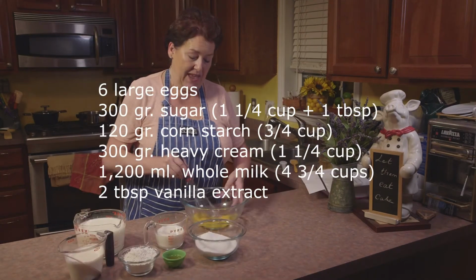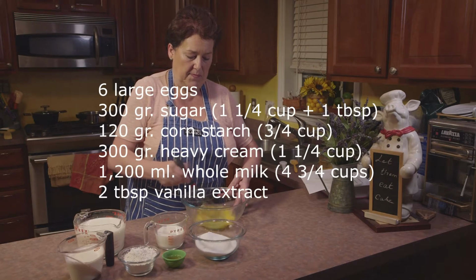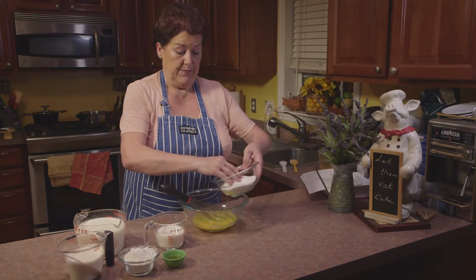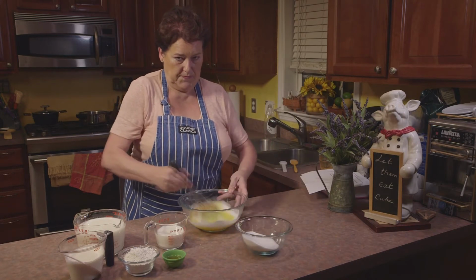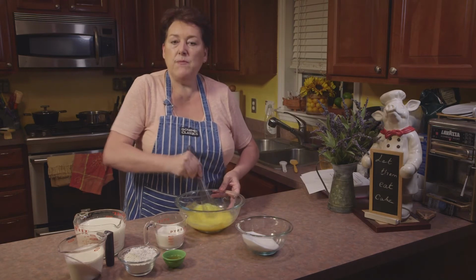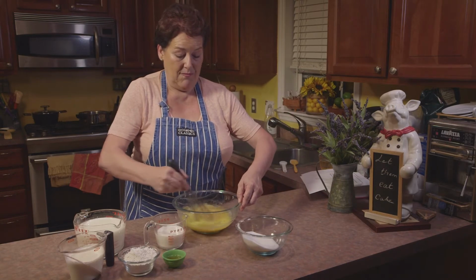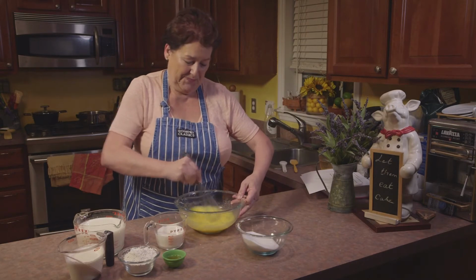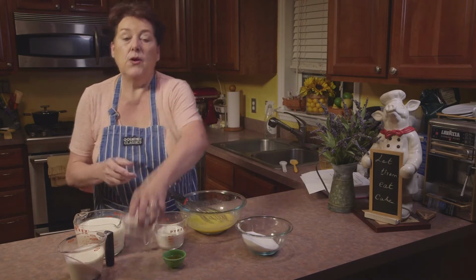Okay, so in a bowl, I put the 6 eggs, and I'm whisking them. I'm going to add half of the sugar, roughly. That should do it. And remember that one of the things is that your custard will be much better if you have good quality eggs and good quality milk. You're going to add the cornstarch.